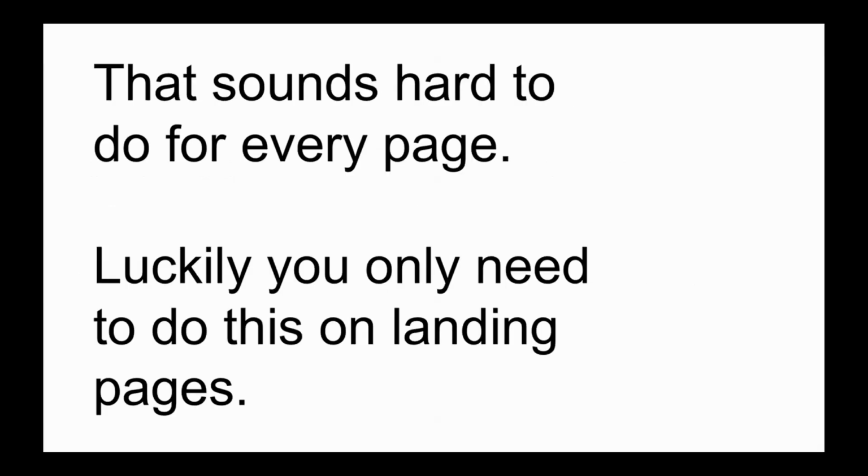And so, this sounds really hard to do on every page. And so luckily, you only need to do it on landing pages. And so my recommendation is, if you have Google Analytics, you can do a query that will tell you what are your top 10 landing pages. And it'll tell you exactly how to get that perfect score for landing pages.